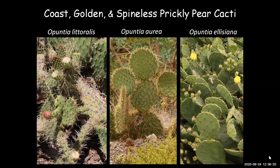And I found it very interesting in talking with my dad about this. When I said something about the spineless cacti, his first comment was, "Oh, those are the ones that they bred that the cattle could eat." And I was amazed because I had no idea. But anyway, so we do have some of these. They have been introduced to Palos Verdes.